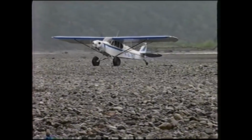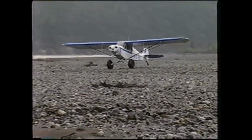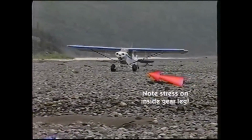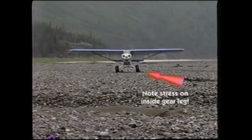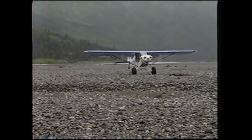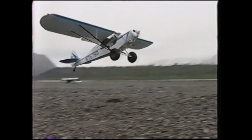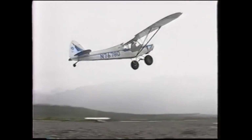These techniques are very demanding of the pilot in that he must have a very good feel as to how the airplane is loaded. Specifically, how much strain to put on the inside gear leg, how much brake to apply to that gear on the inside of the turn, and an acute understanding of the moment arm to which a tail dragger pilot must pay attention while executing these maneuvers.